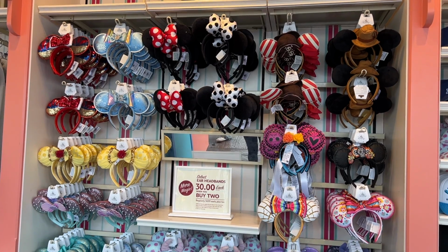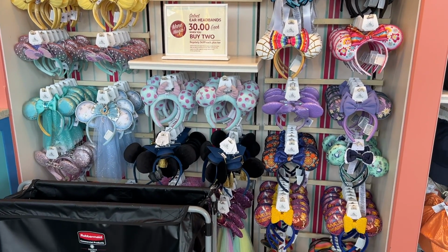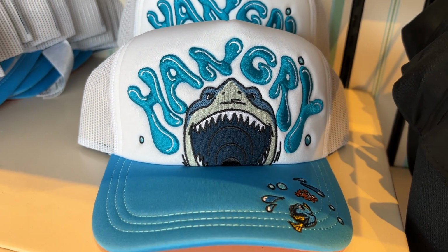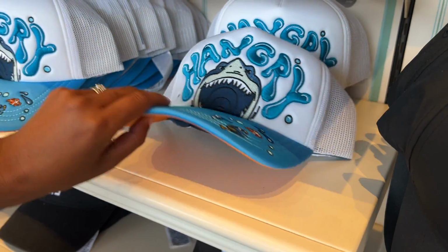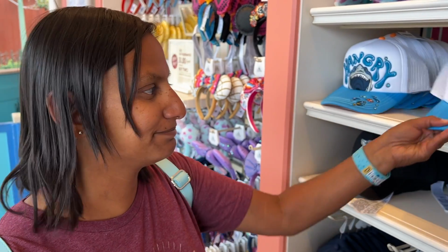Always got to come over here and stare at the ear wall, look to see if there is anything new. No ears, but here's a hangry hat. That's Benjamin. That would be good for Benjamin, is that how you say it? It's an adult size hat though. Oh. It wouldn't fit him, but that is Benjamin.